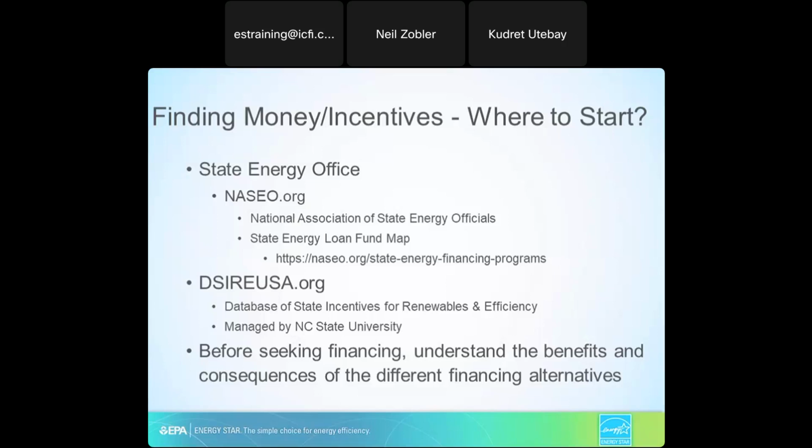NASEO has a wonderful state energy loan map that you can click on your state, and it will bring you directly to your state energy office. And from there, you can drill on down to find out more about what might be available through your state energy office. There's a second place which is highly effective, which is DSIREUSA.org. It's a database of state incentives for renewables and energy efficiency. It's managed by North Carolina State University, and it's constantly updated.